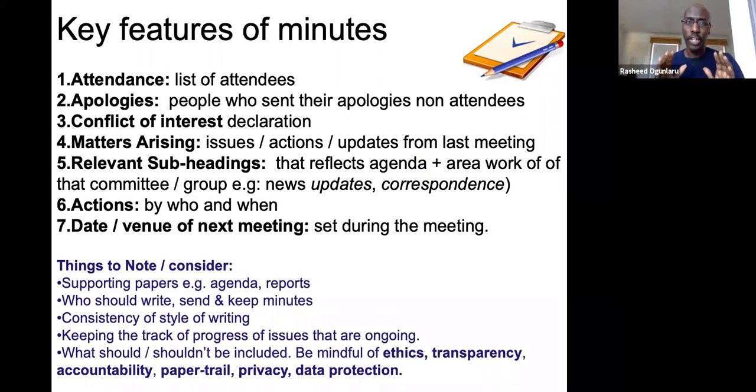The first thing to say is that I want to share, particularly with people who perhaps, Angelica, are newer to minute taking, some of the key features of minutes. Typically, your minutes will include the list of attendees, the apologies, people who aren't able to attend, who should have sent their apologies hopefully in advance, and conflict of interest declarations.